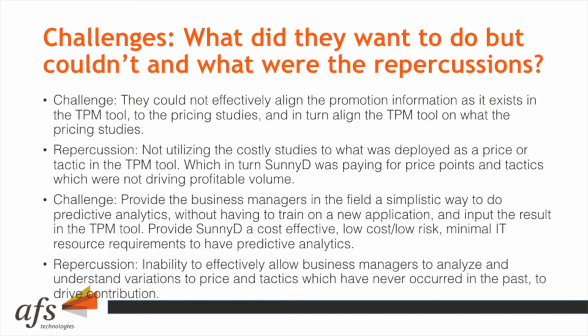It's the age-old challenge. Trade promotion management software is designed from a planning standpoint around shipment plans, around the ship-to points, where the predictive capabilities are more in line with the end user. So the idea is, how can we get those pricing studies and these types of predictive capabilities within the TPM tool to have it be impactful to the overall plan?